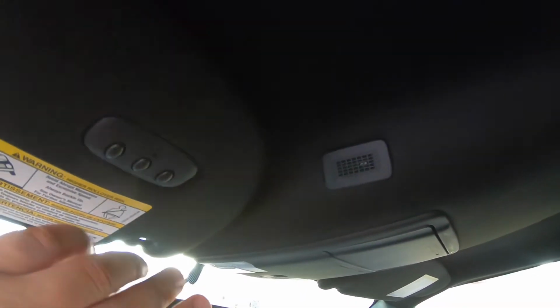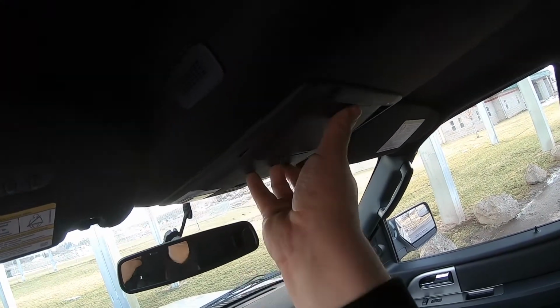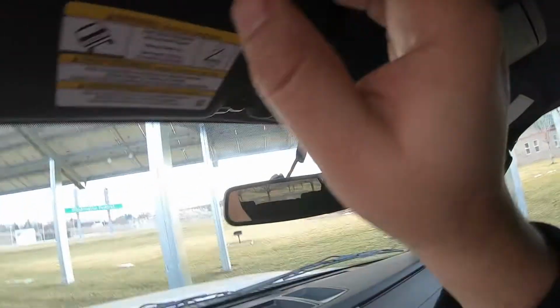No sunroof. I'm not sure if that's an option. I know there's some higher end models. The Platinum or something, that one might have it. I think this is a speaker for Bluetooth when your phone's connected. You've got the garage door stuff. Spots for your sweet sunglasses.